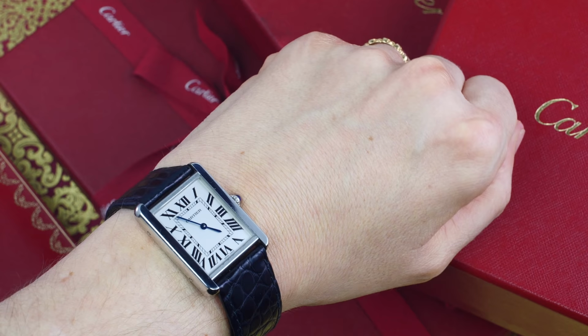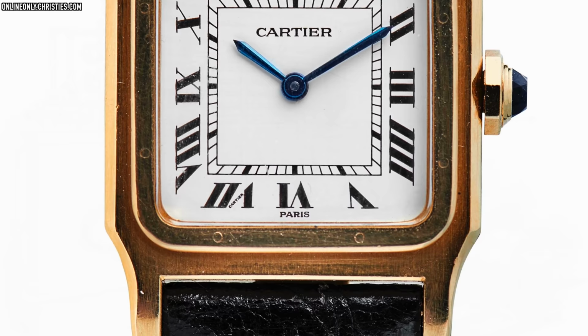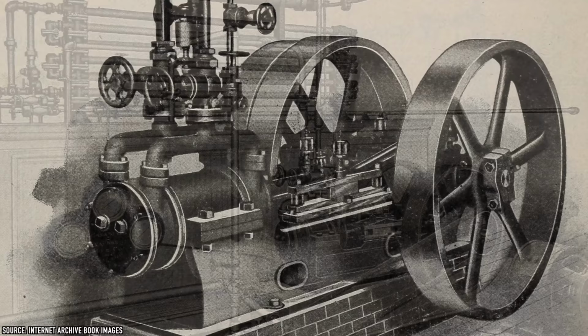The first Santos watches are often erroneously described as Art Deco by just about everyone. The original Santos was from the turn of the century and was actually inspired by the industrial machine age, which in a way was a progenitor to what would become Art Deco later in the 1920s and 30s. It's an easy mistake to make, as Cartier would adopt the Art Deco style heavily, and it still is a key part of its brand identity and design language.